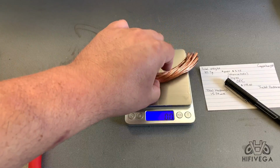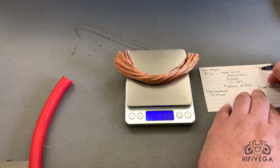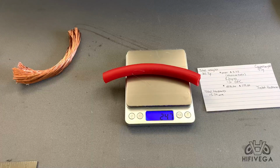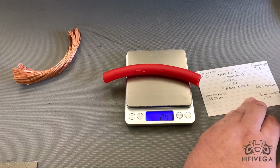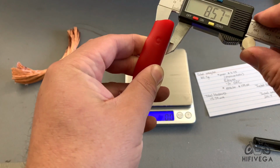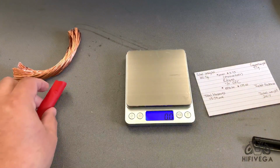Okay, Rhino, let's see what you got. 77 grams of copper. We'll see what the jacket weighs here. 24.7. Okay, now let's see what kind of jacket thickness we have. 4.39 millimeters.